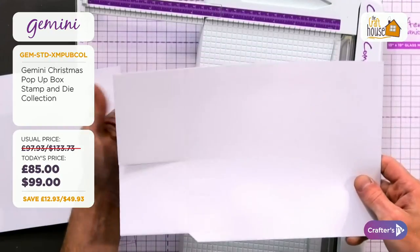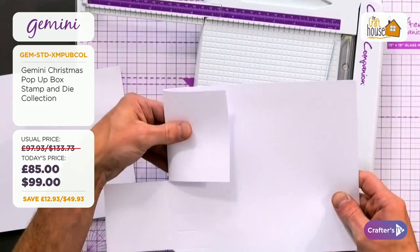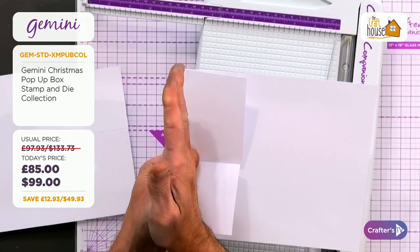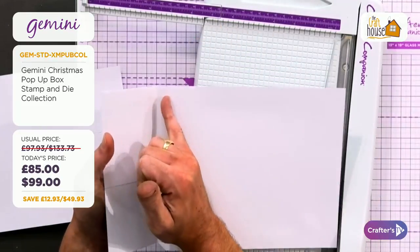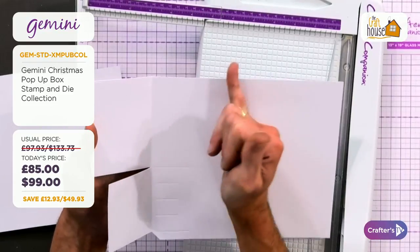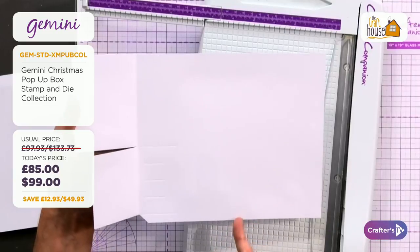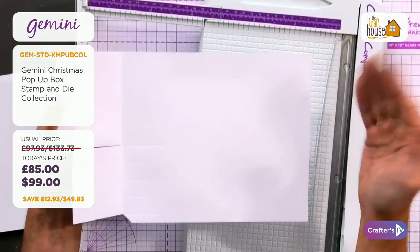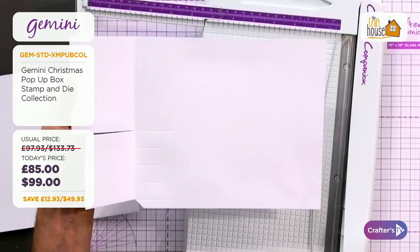If I was to turn them over, this is going to be the top of your pop-up box. So you just determine how tall you want your pop-up box. If maybe you want it just a couple of inches, you're going to cut it down there. If you want it really tall, you don't even need to cut it, you can keep it that length.